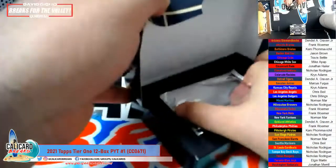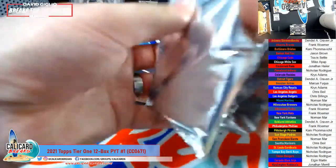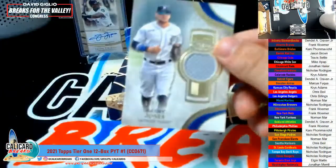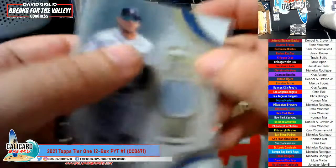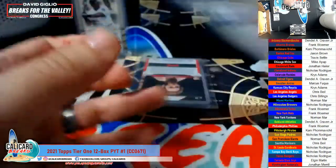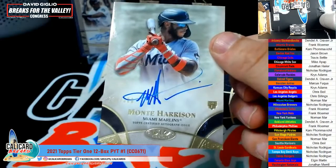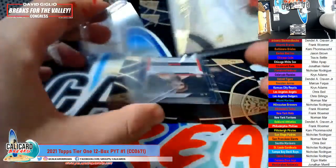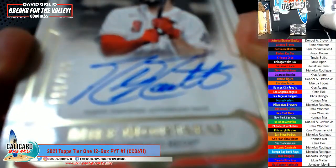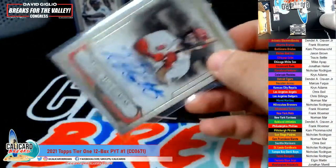Weird. Typical Topps. Jacoby Jones, Tigers. Yeah. Annoying. Makes it hard to do five boxes if you don't know if you're going to get the autos. For the Marlins, Monte Harrison. And for the Reds, Mike Moustakas. That's an auto you don't pull very often. Mike Moustakas for the Reds. Kind of forgot he was on the Reds.